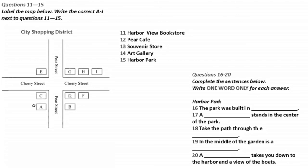Let's leave the cafe and cross Pear Street. On the opposite corner, we're at Caldwell's clothing store, which you might also want to visit. They sell both men's and women's fashions from countries around the world. Continuing down Cherry Street, the next building on the right after Caldwell's is the souvenir shop. Stop in here to get maps and books about the local area, as well as T-shirts and postcards with pictures of the city. Now, we cross Cherry Street and we're at the Art Gallery, one building down from the corner. Here you can see, and of course purchase, many fine paintings and sculptures by local artists.